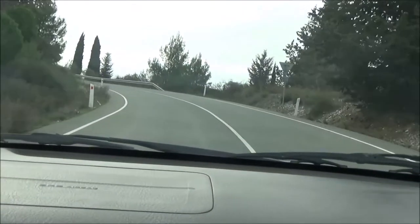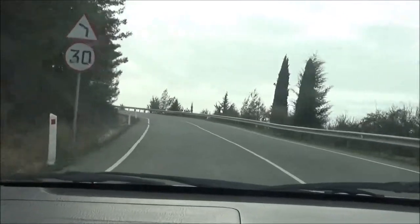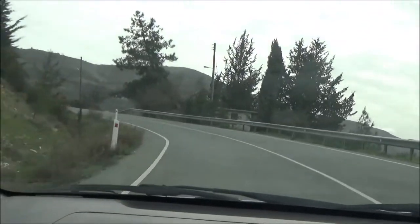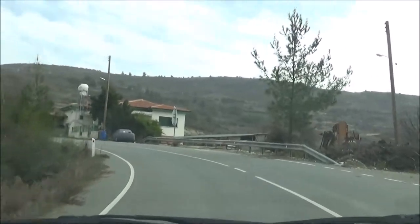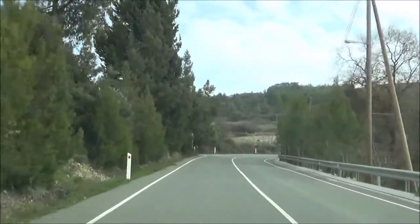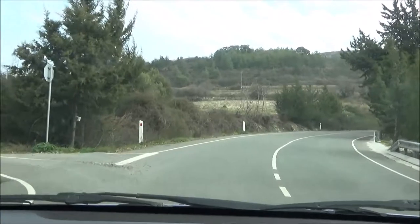We've been climbing for about 15 minutes. The road is going up and up, so the temperature is changing, of course. But we're inside the car, we have the heater on. We're going high up the mountain. We're heading off in there. As you can appreciate, all these beautiful pine trees, it's beautiful.